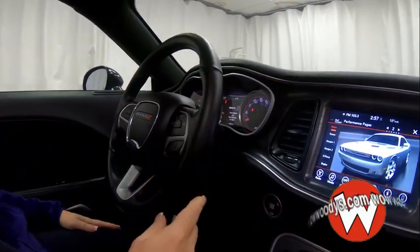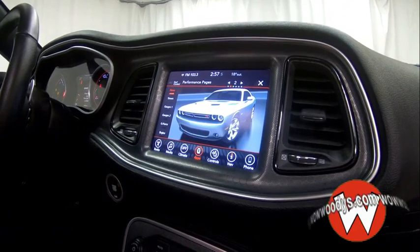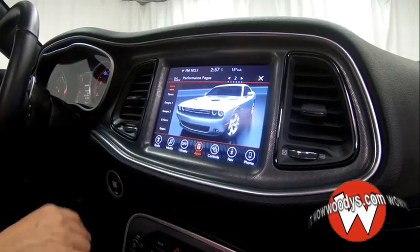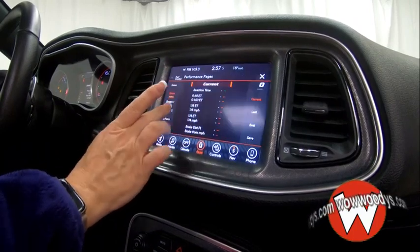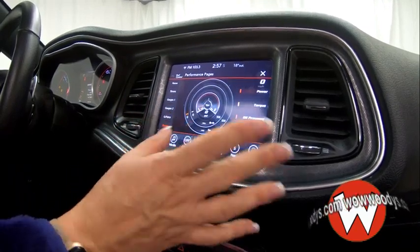And then as we head on over to this amazing 8.4-inch media center brought to you by UConnect, you have so many options. The first thing I wanted to show you was the performance pages, because you can literally take full control and customize your driving experience right here with all these gauges. You can check your G-force, all kinds of stuff.